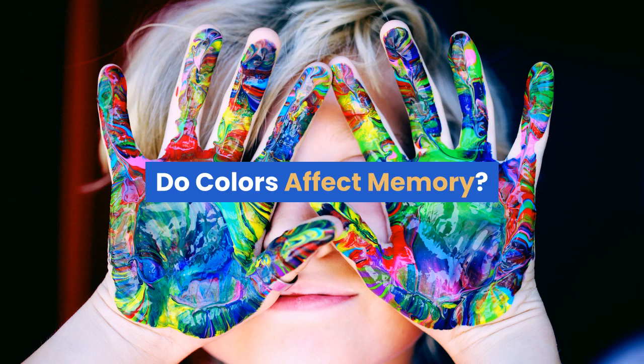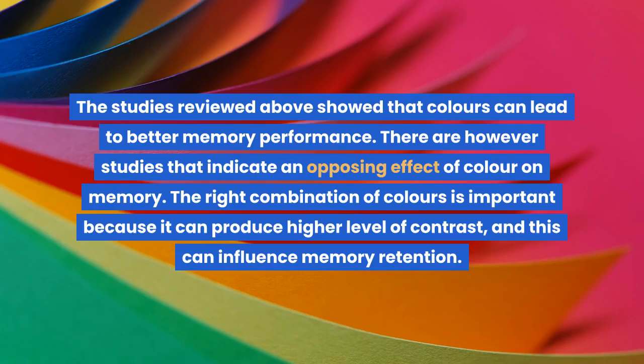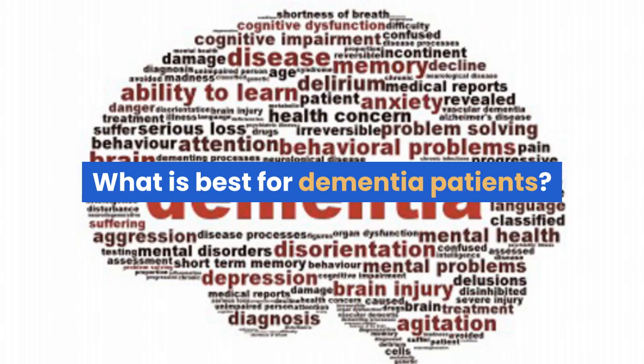Do colors affect memory? The studies reviewed above showed that colors can lead to better memory performance. There are however studies that indicate an opposing effect of color on memory. The right combination of colors is important because it can produce higher level of contrast, and this can influence memory retention. What is best for dementia patients?